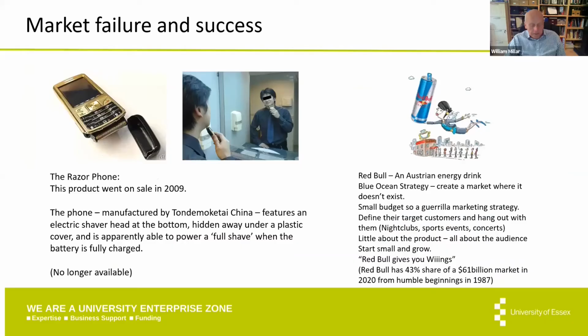Here's a couple of examples of products that have gone into the market, no doubt after somebody's done some research on it. The one on the left is the one that always intrigues me, and that's the Razr phone. That's a mobile telephone which has got an inbuilt razor in it, so you can apparently have a shave while you're using your mobile phone. Why anybody would want to do that is beyond me, but the product was launched by a Chinese manufacturer back in 2009. But as may not surprise you, it's no longer available. I kind of think that at that time, Motorola was producing the Razr phone, spelt R-A-Z-R, and somehow or other the Chinese manufacturer got the wrong idea, but that's just my interpretation of events.